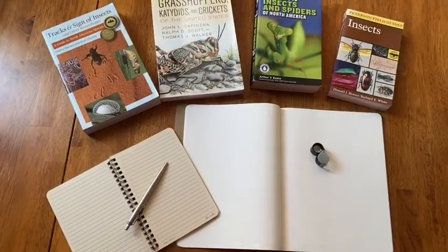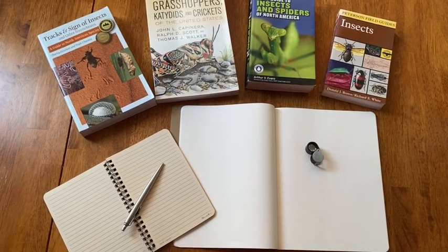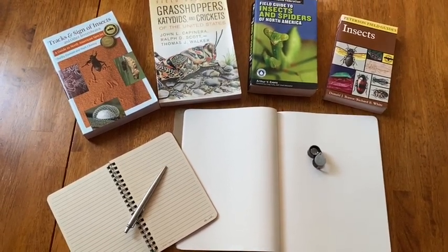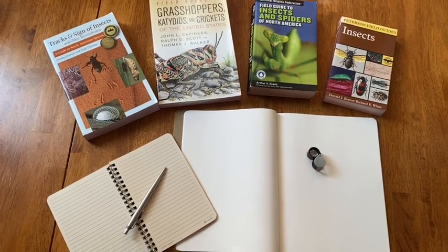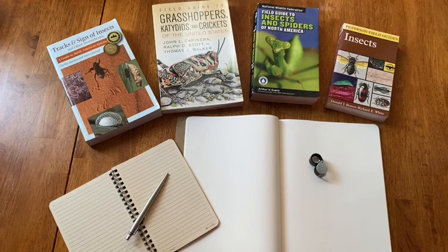All right, so fortunately for insect observation, we don't need much in the way of materials. Really, you just need something to write with and something to write in. So a notebook and a pen or a pencil. We're not capturing today, we're just observing, so we don't have to worry about any collection jars.